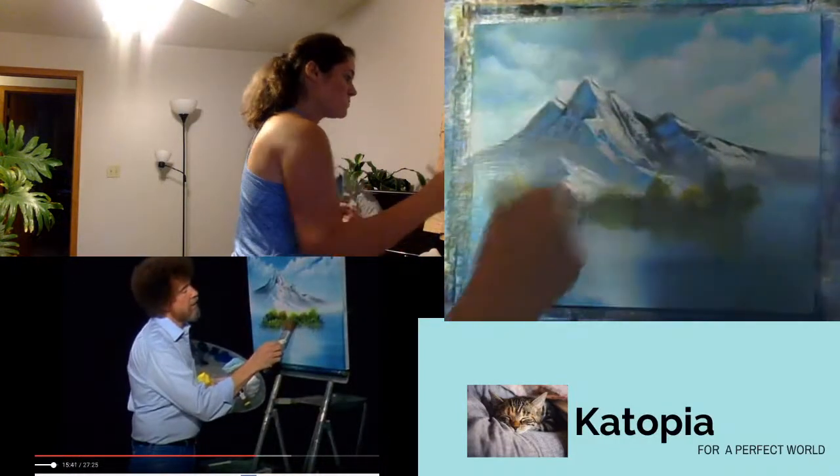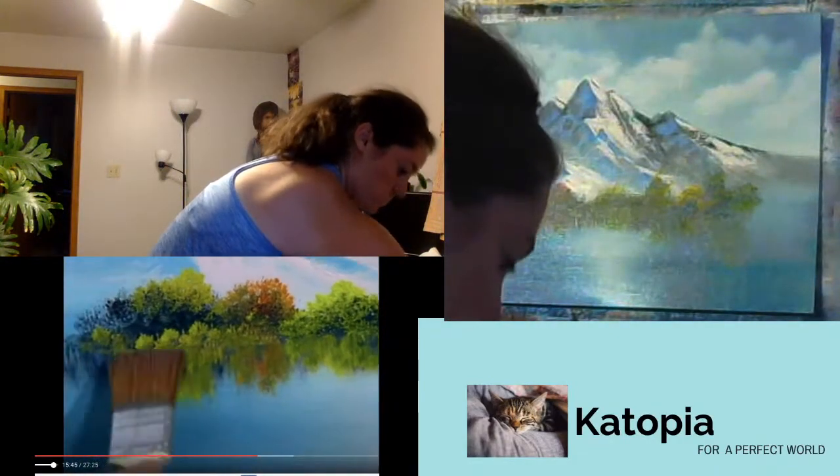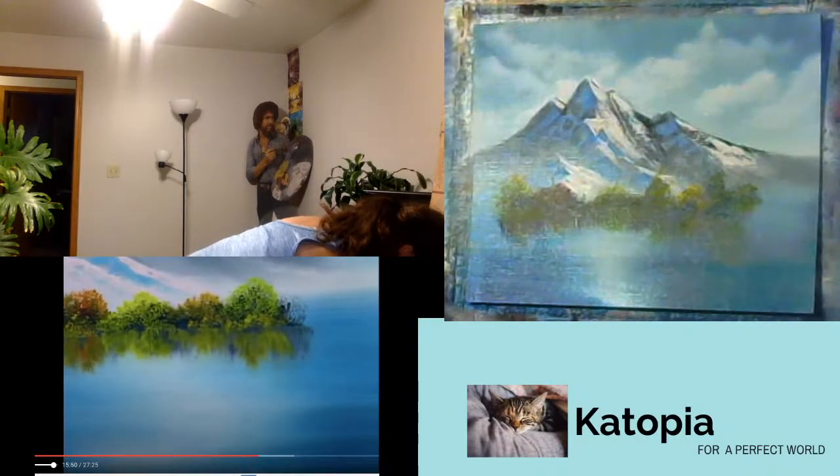And two hairs and some air again. Very lightly. Just caress it. Make love to it. Straight down. Straight down. And very lightly go across.